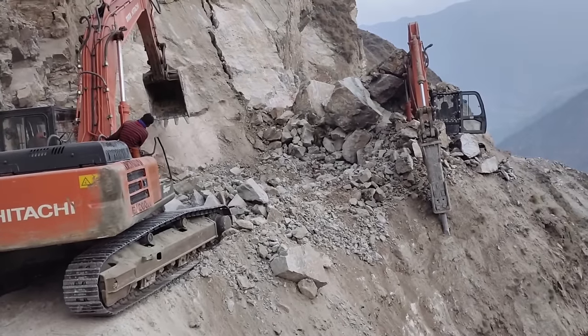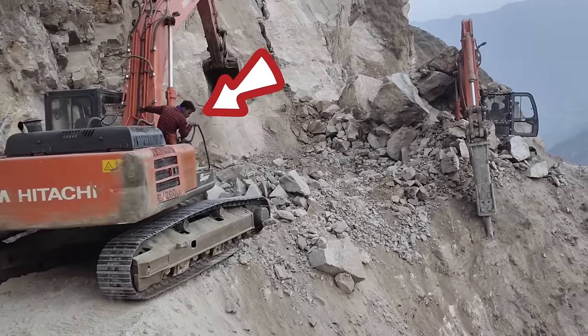Nice move by the operator, but I noticed something dangerous. Write in the comments what you have noticed.